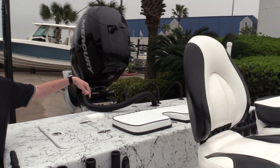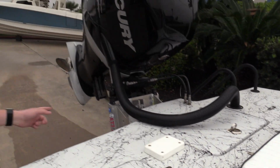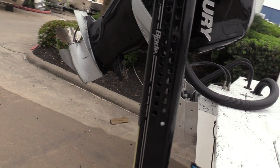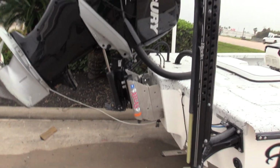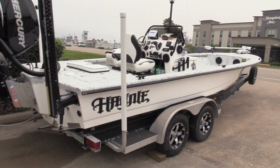There are 2 live wells back here, as well as an oxygen system to keep your bait in good, healthy shape. If you look at the back of the boat, we've got a jack plate on the Mercury 350 horsepower outboard. There's a Powerpole already on board. And the boat's also sitting on a really nice custom aluminum trailer with some mag wheels.